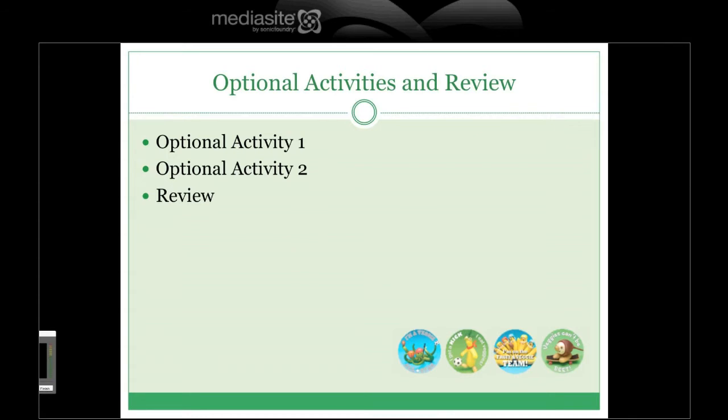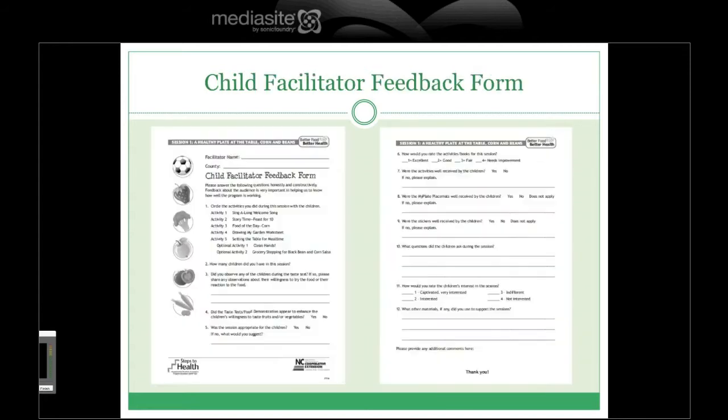There are optional activities listed for sessions that you might do if time permits. For session 1, there are 2 optional activities. At the end of the activities, you will review with the children what they learned about the day. In session 1, the children and youth are given My Plate placemats. And if the children or youth participants try a new food, they also get a sticker. Finally, at the end of each session, you will need to complete the child facilitator feedback form for that session.